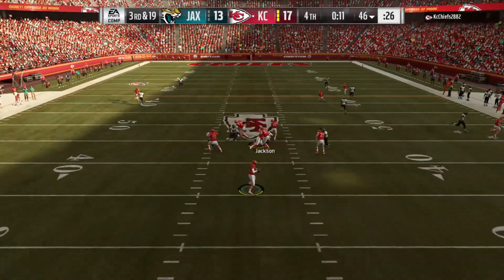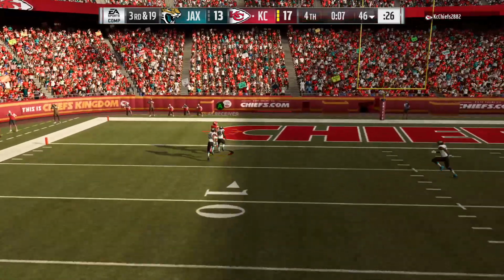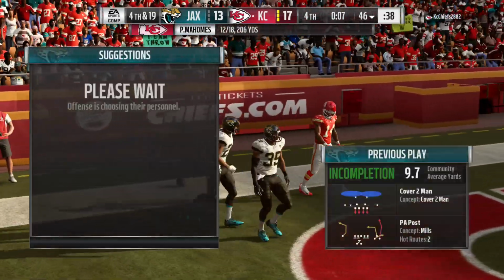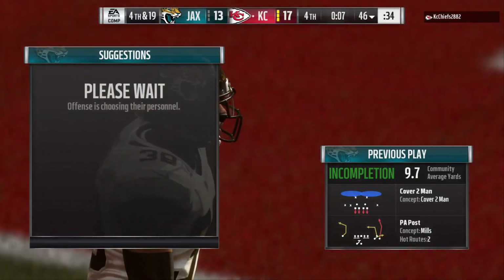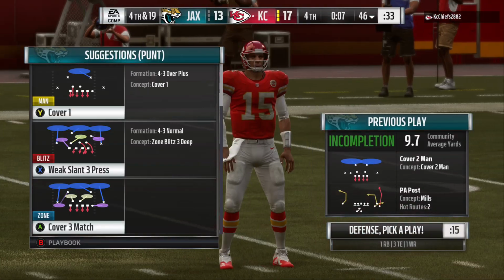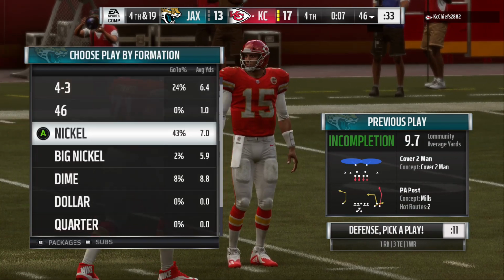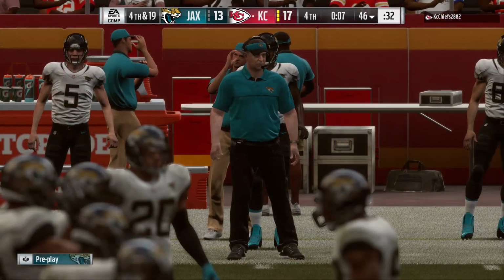Mahomes to throw. He's going to air one out. And that is incomplete. 7 seconds remaining. Quarterbacking 101. Never force the ball into double coverage, especially not this close to the goal line. The windows are so tight, you just don't want to force it in there because it could be tipped up and picked off.